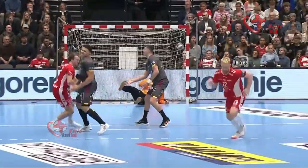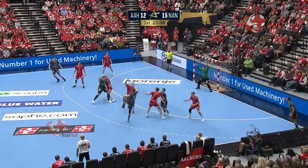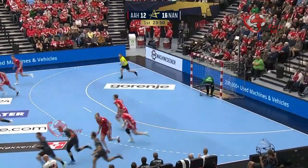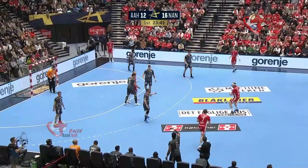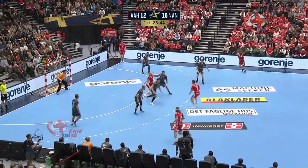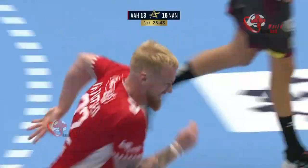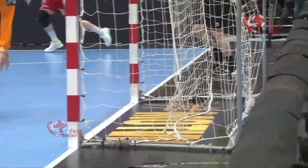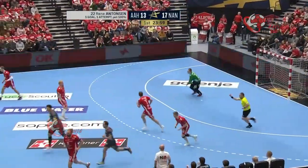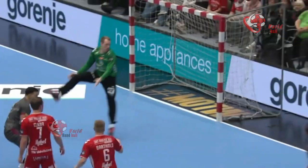In between. Decides to go down the right this time. Lays it off to Persson. Linus Persson with another one. Four-goal game. And Nantes continue to score with ease. Attack flowing again with Clark into the line. And a little cheeky backhanded finish by René Antonsen. Didn't have much of a choice, really. Did well to get his hands on it. For Theo Monar. For Nantes. You just continue to score like it's nobody's business.